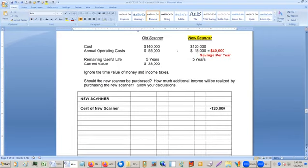And we're going to do that for 5 years. All right, so it's $40,000 per year, times 5 years. That's not how you spell years, by the way. Equals 200,000.